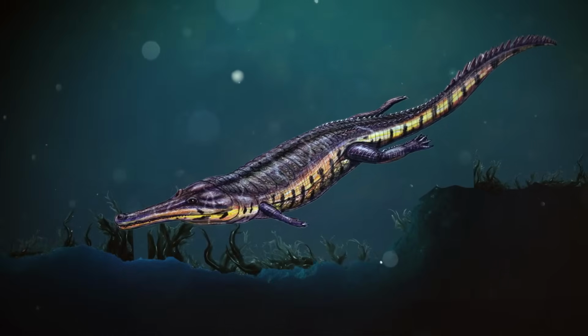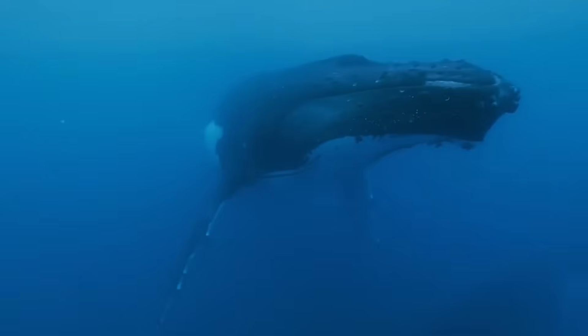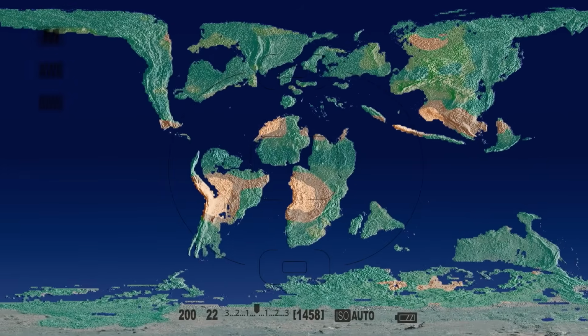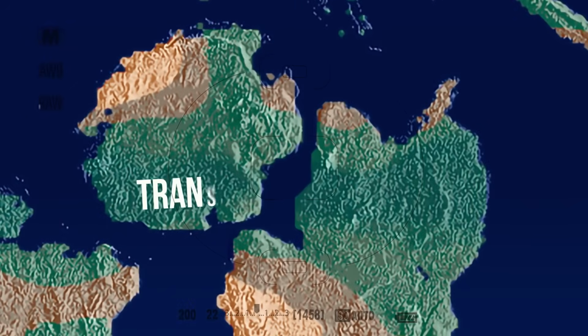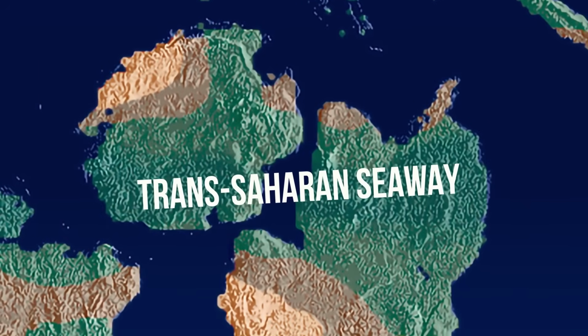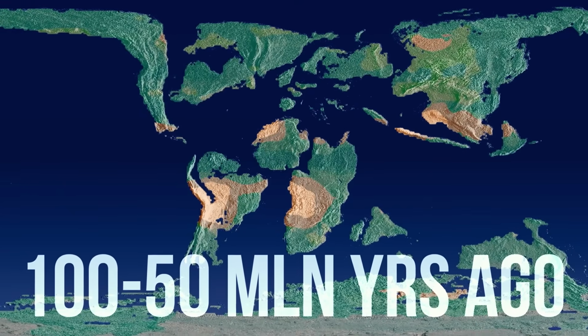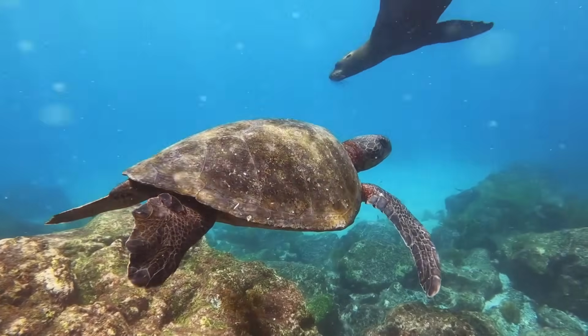Now, let's go back to the fact that the Sahara was once underwater, and some of the largest sea creatures ever lived there. A study published in the Bulletin of the American Museum of Natural History speaks about an ancient body of water called the Trans-Saharan Seaway. It existed around 150 million years ago, covering parts of Western Africa. Scientists spent 2 decades trying to recreate this prehistoric underwater world.